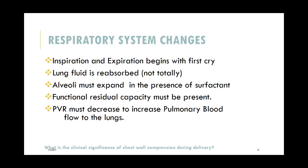So what is the clinical significance of chest wall compression during delivery? We've talked about this several times, but it helps to increase the intrathoracic pressure in the newborn, which helps with fluid reabsorption. It causes a pressure change in the thoracic cavity that allows fluid to be reabsorbed into the lungs. That way, when the babies are born, they're not quite as junky. It helps squeeze some of that lung fluid out.